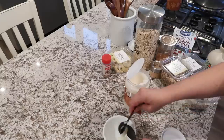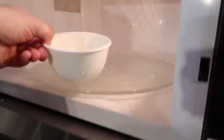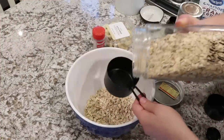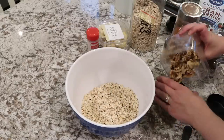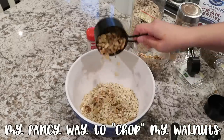So the first thing that you're going to do is just melt your coconut oil or butter in the microwave just for a couple seconds. It doesn't really take long, but you want to make sure this is nice and melted. And then next you're going to add your rolled oats into your bowl along with your choice of nuts. I am just using walnuts here. And then you're also going to add in the rest of your add-ins. So I am just using pumpkin seeds and pepitas. You'll give all of that a really good stir.